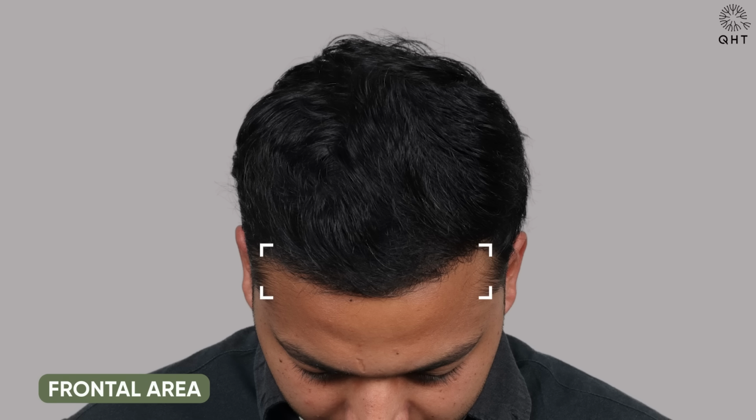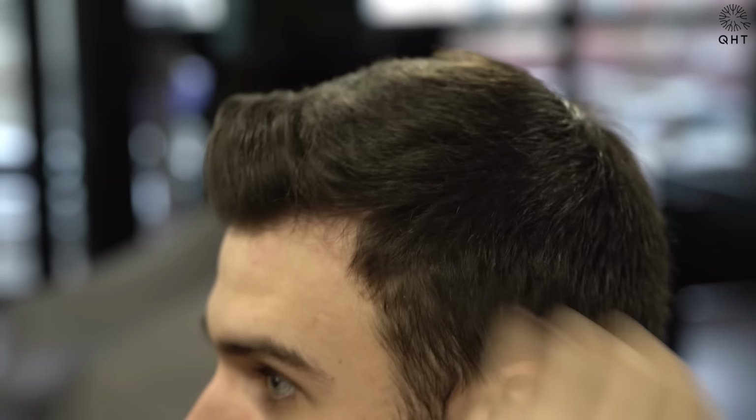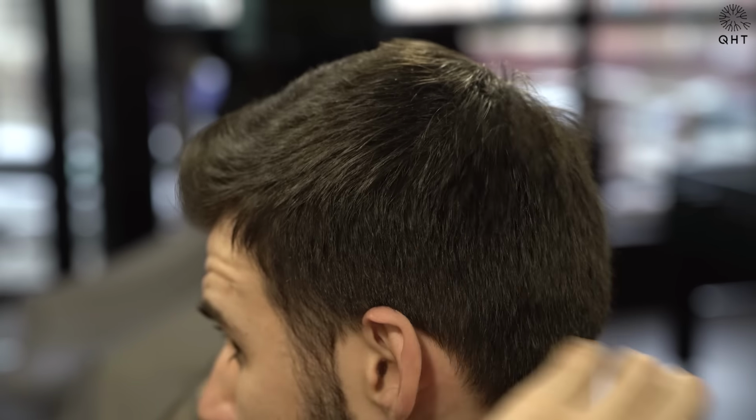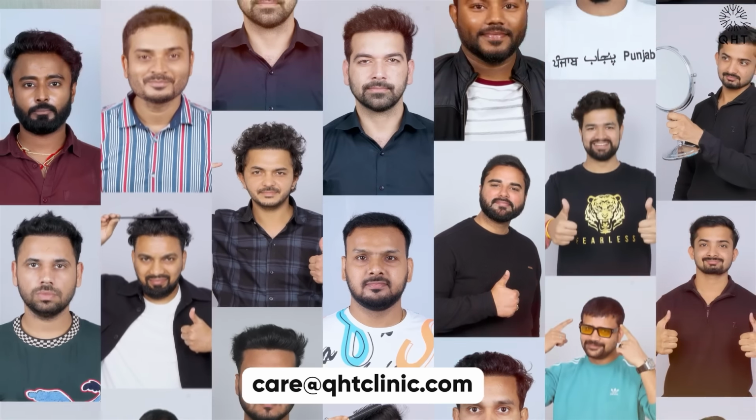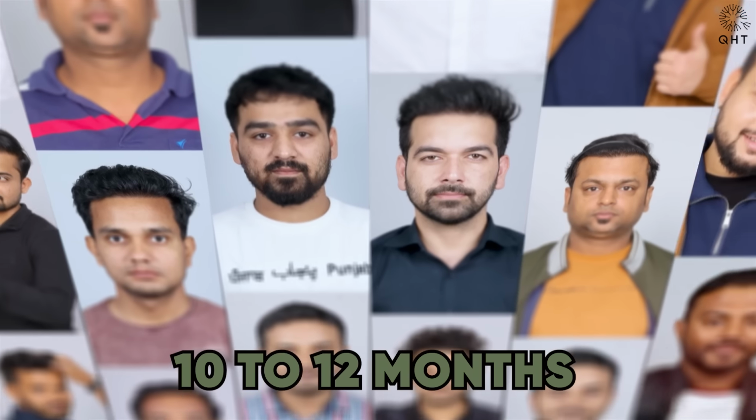The frontal zone exhibited impressive volume and density, with the transplanted and native hair merging seamlessly, leaving no visible gaps or irregularities. The texture and direction of the new hair matched perfectly with his natural strands, making the hair growth effortlessly realistic. At this stage, patient 1 had regained the freedom to style his hair confidently, a major milestone in his journey. However, it's important to note that this is still early stage progress. The final density and maturity of the hair will continue to improve and fully reveal within 10 to 12 months post-transplant.